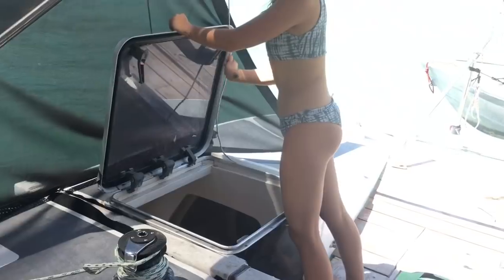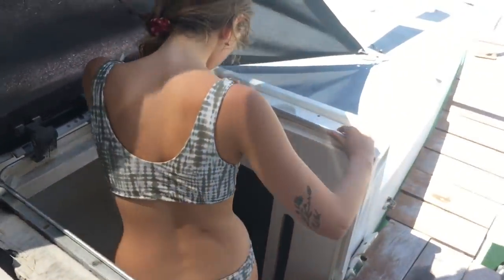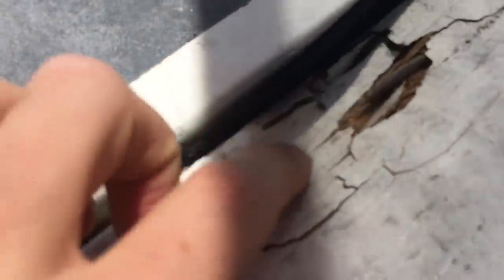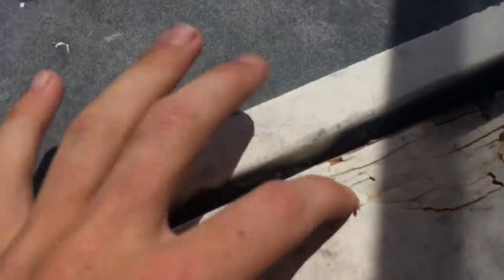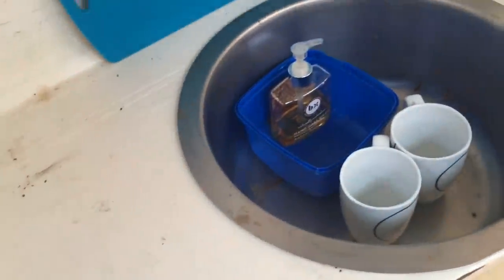So you're going in the starboard hull now. So that's the rot that he told us about. Yep, that needs attention. Sink.